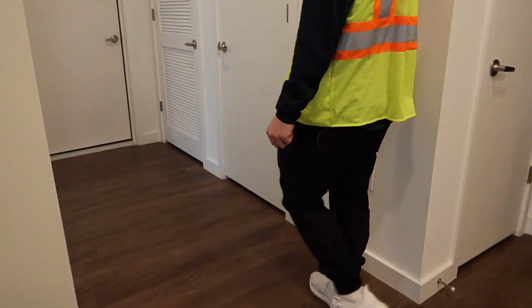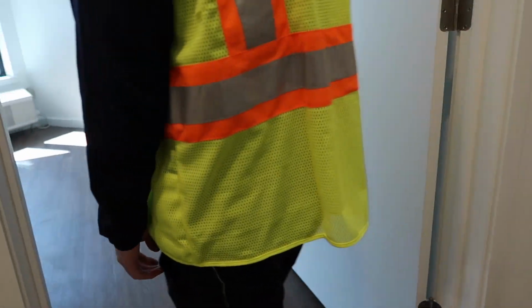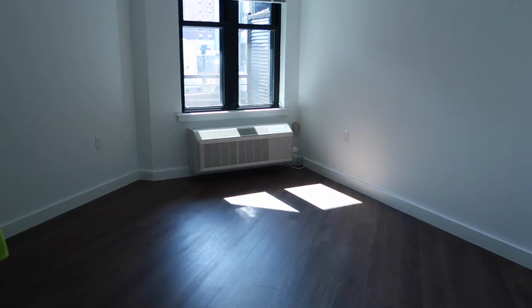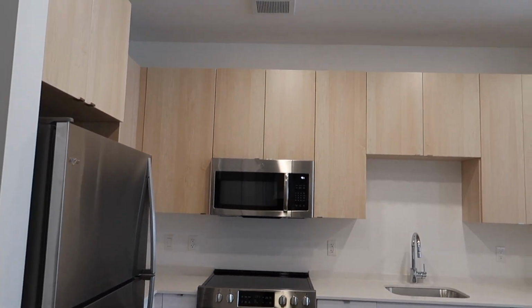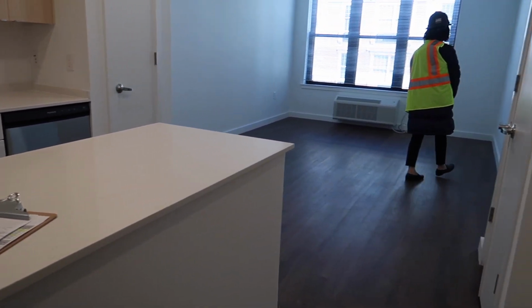Like, we just knew off the bat we didn't like it as much as the last one. Wasn't feeling it. Everything was nice except for the weird layout of the bedroom. I ended up showing you guys the layout that we would get if we signed a lease. So she showed us everything without furniture.